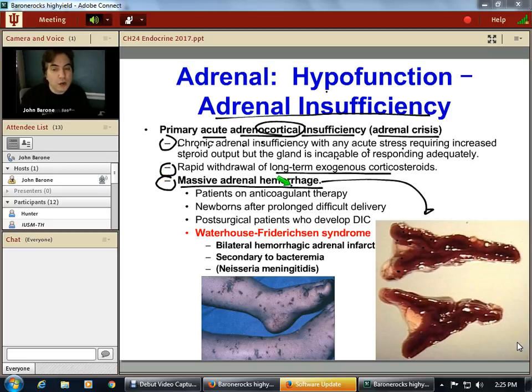Now this can occur, hemorrhage can occur if somebody has anticoagulant therapy. If you anticoagulate you too much, you can bleed. It can happen in newborns after prolonged difficult delivery. It can happen post-surgically in patients who go DIC because you can clot the venous outflow. But most likely, for example, it's going to be Waterhouse-Friderichsen syndrome.